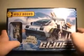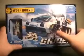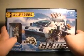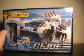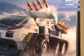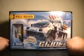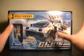But of course, the Wolfhound was previously released as the Snowcat. I don't know if they've done any minor tweaking or not. Wouldn't bother me that they were changing the name, except that even on the logo of the box here, you can see that they've still got that Snowcat logo on there. Doesn't look like a wolf or a hound, and I don't think it would have taken much to change the sticker up, but oh well, minor gripe.